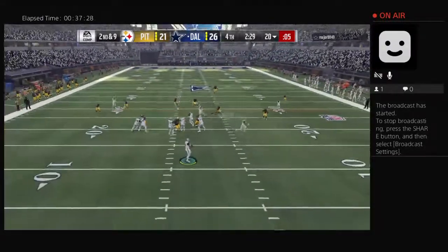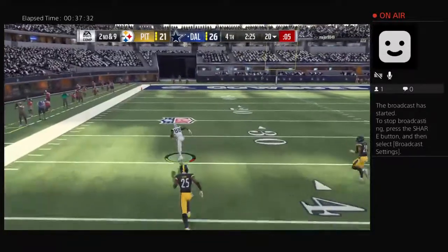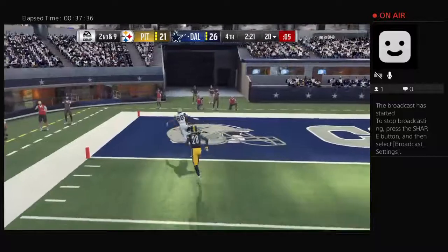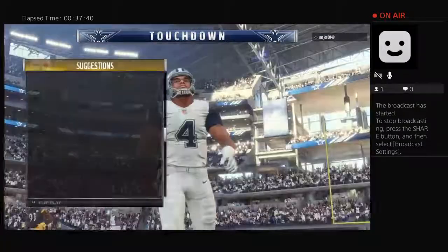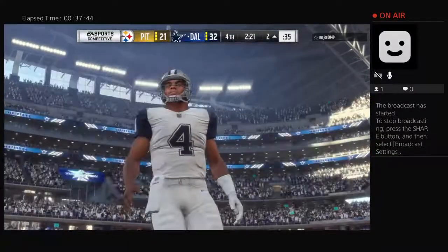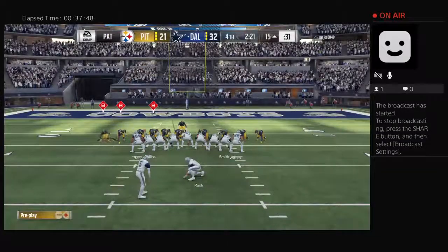On play action, Prescott going deep here for Bryant. And got his man complete. And he is into the end zone for a Cowboy touchdown. Dez Bryant, an 80-yard touchdown. And the Cowboys will add on to their lead.